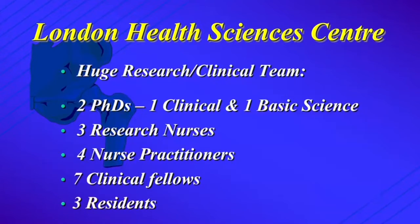But to be successful, this is a team sport. And we have a huge research clinical team. So we have 2 parts to our program, which is clinical. So 1 PhD runs our clinical research, and then we have a full-time PhD that runs our basic science program. We have 3 research nurses. We have 4 nurse practitioners. So that's the individuals that you'll see if you come through the pre-admission clinic and who help look after the patients post-operatively. As I mentioned, 7 clinical fellows, and at any given time, 3 residents on our program.